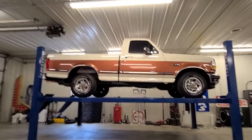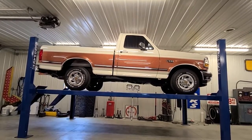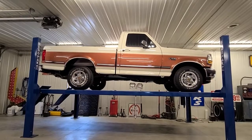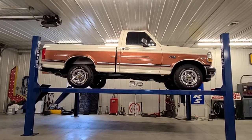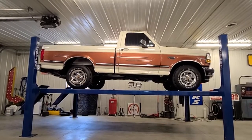I really hope that this pickup ends up in the hands of a good caretaker, someone who honors it the way it's been cared for over the years, because it deserves a good home. It's just a stunner, an absolute stunner.